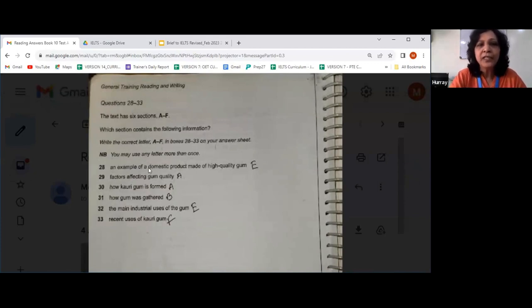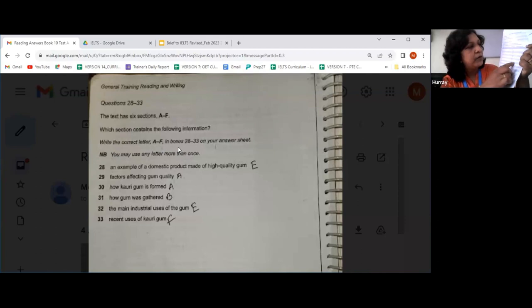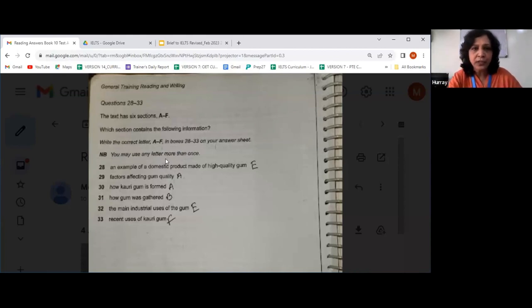So you have to match the information of this question to the information in the text. So we have to find out which paragraph has this piece of information. In other words, from which paragraph are they extracting this detail and giving us in the question? Write the correct letter A to F in the boxes 28 to 33. So in this question answer sheet, 28 to 33 would be your answers, and you'll only write the letter, not any words. You just have to write A, B, C, D, E, F. And you may use any letter more than once. It is given in the note here below.